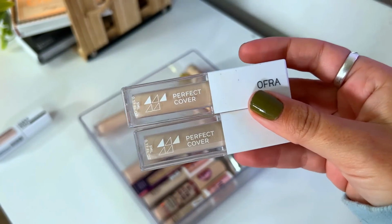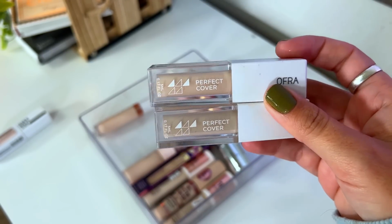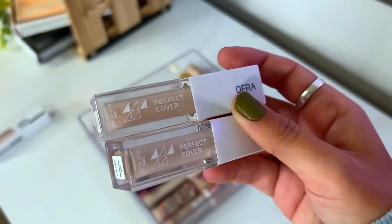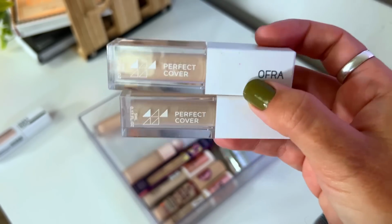Up next, we have these two Ofra concealers. I actually really do enjoy these concealers. They're very full coverage, and very brightening underneath the eye. I really do enjoy these. I don't think I need two of them. I need to figure out which shade is better for me. I can't remember if it's Fair Porcelain or Fair Ivory, so I'm going to keep the one that's best for me. I don't need to have two, and I'll figure out which one I'm going to keep, but I'm going to declutter one and keep one.